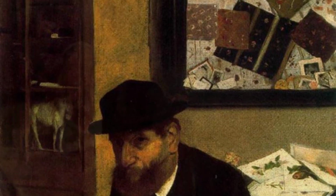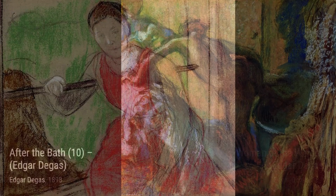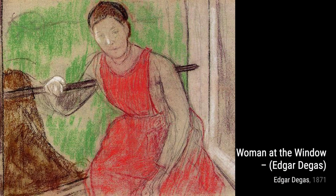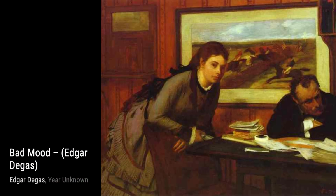Next, we have Standing Nude Youth, with right arm raised. In this piece, Degas showcases his ability to capture the human form in all its glory. The subject's pose and the way Degas uses light and shadow create a sense of elegance and beauty. Now, let's take a look at Retiring. This painting captures a ballerina in a moment of exhaustion after a performance. Degas' ability to convey the physical and emotional toll of dance is truly remarkable.